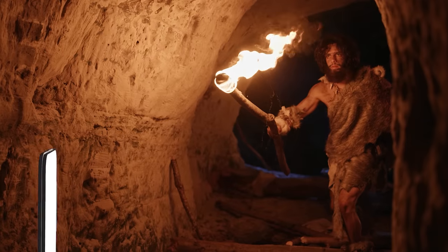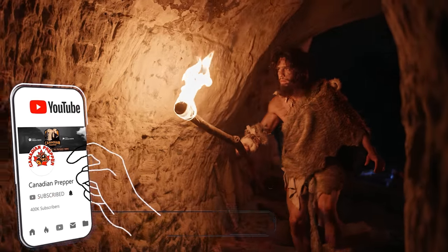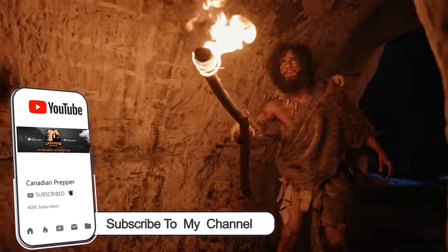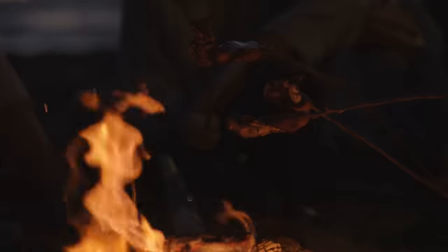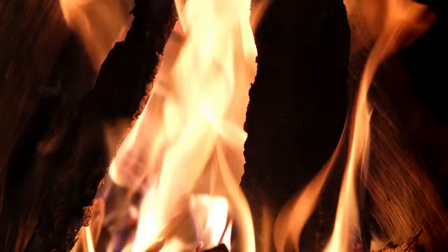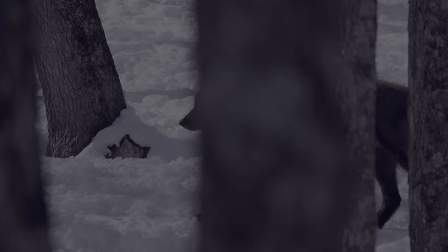Fire was the initial and literal spark of civilization, and human beings' control over it elevated us to a new level in the game of evolution. Fire provides warmth, shelter from the elements. It provides a way to cook food and make water drinkable. It provides illumination from the darkness, and it also provides us security from predators.